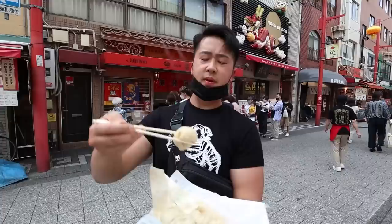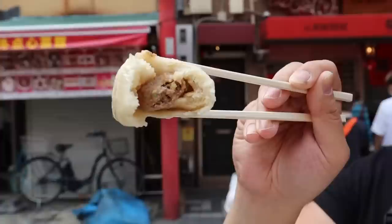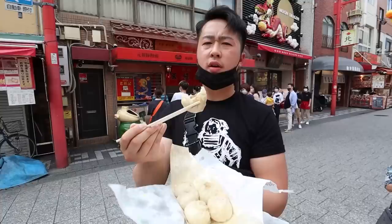I thought they were xiaolongbaos, but it was just someone else eating from a different stall. Let's try it out. Oh, not bad. Pork. Fatty, nice amount of dough. It's not bad, but it's not fantastic either.